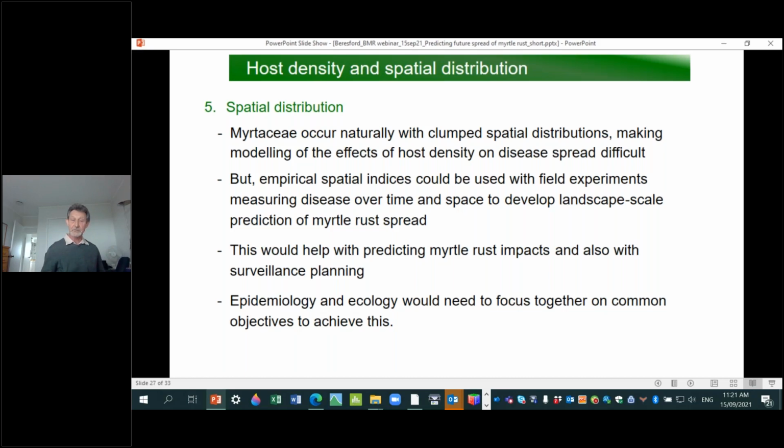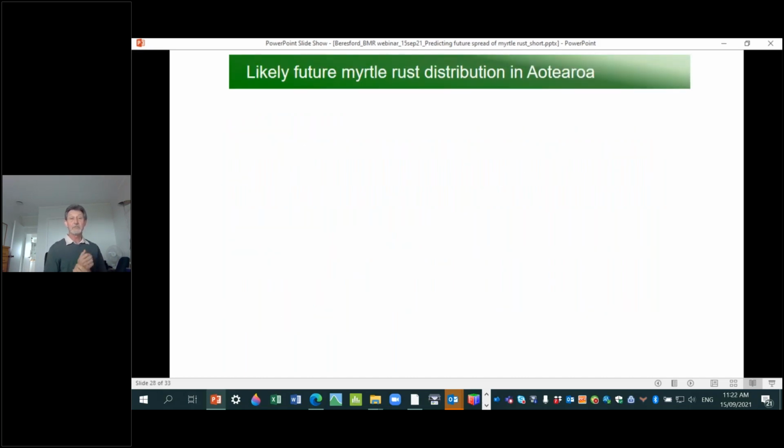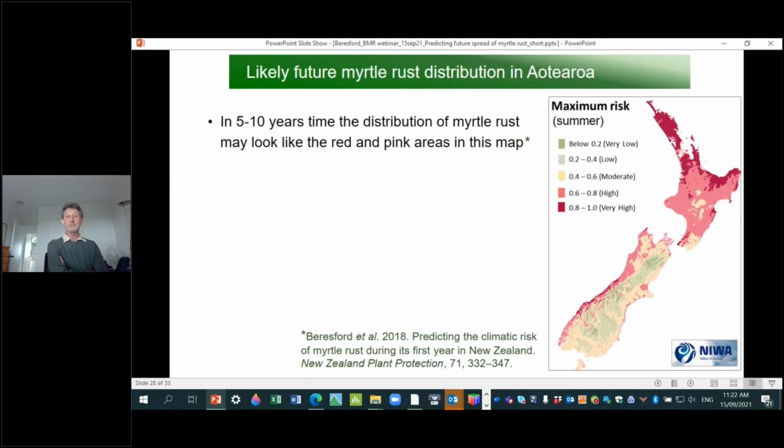And it's a new area of thought that I think we epidemiologists and the ecologists need to give some serious thought to. So just looking at the likely future distribution of myrtle rust in Aotearoa, and this is my best bet, I think, really. In 5 to 10 years' time, the distribution may look like the red and pink areas in this map. And the map, of course, was the one we did back in 2017 or 2018 on the climatic risk. And this was the maximum summer risk depiction of climatic risk.